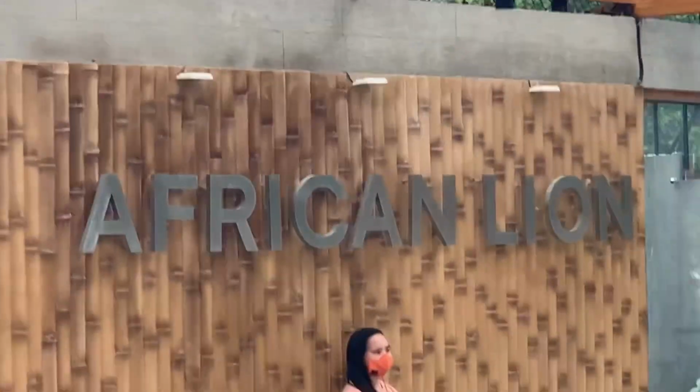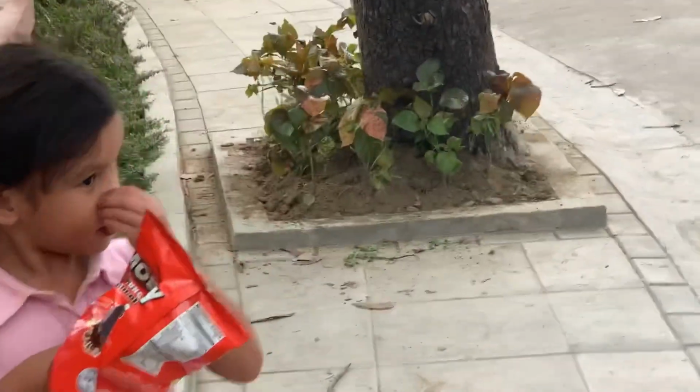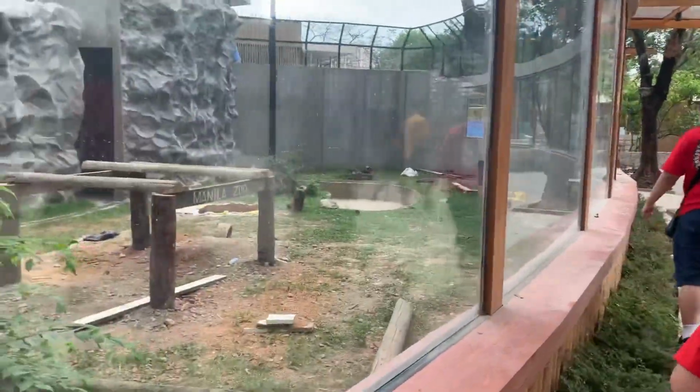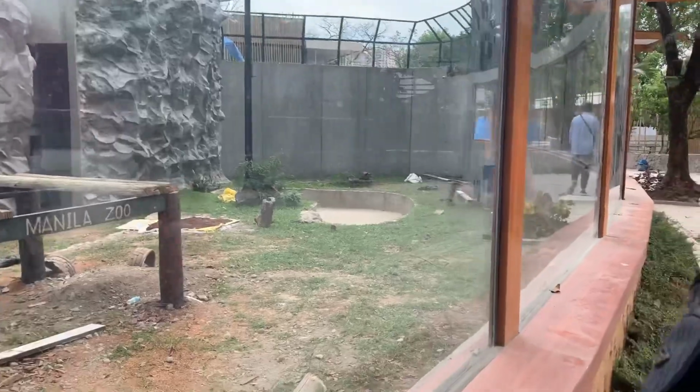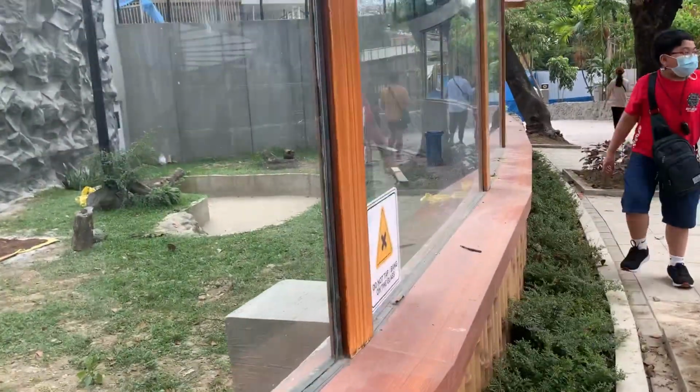So now we're gonna see the African lion. I haven't seen a lion in a long time. I'm not sure if they're here. Where is it? The tiger's not there yet. Not tiger, lion. Probably on the other side. What is this? There's nothing here. There's no lion.